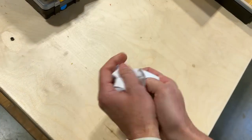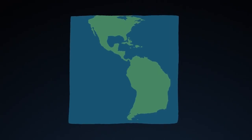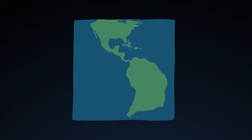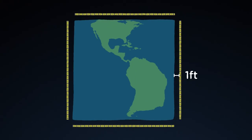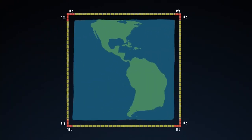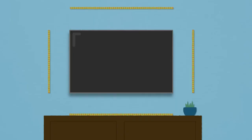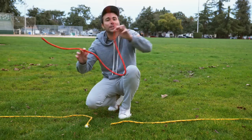But if math isn't your thing, don't worry, because if you just pretend the Earth is a square, it will immediately be obvious why the size of the object doesn't matter. So if this is my initial rope, when I raise it off the Earth by 1 foot, you can see in each corner, I only need 2 extra feet, so 8 feet total. And just like with a basketball, you'd still get the same answer if you tried it on a smaller 4-sided shape like your TV, which is pretty close to the 6.28 extra feet needed for a circle.